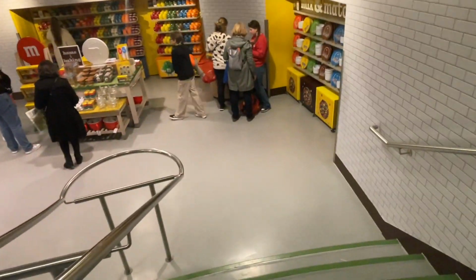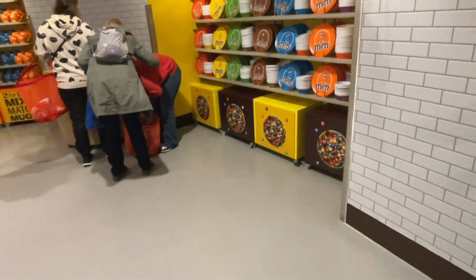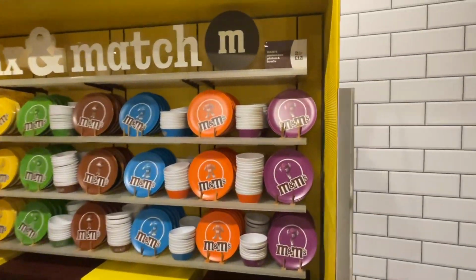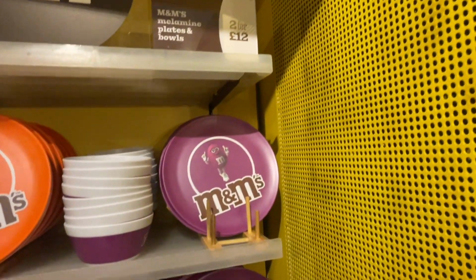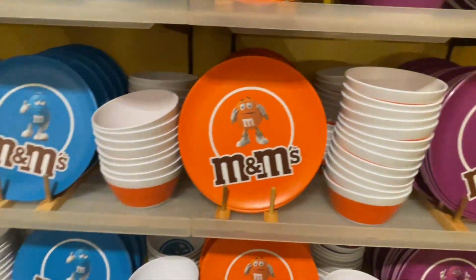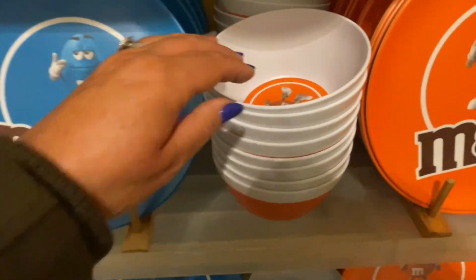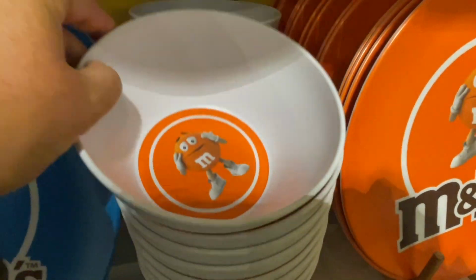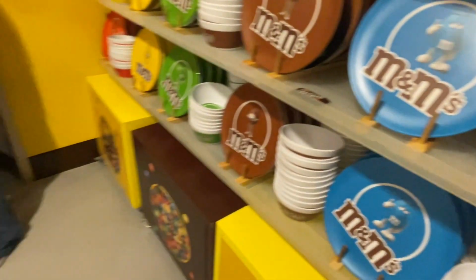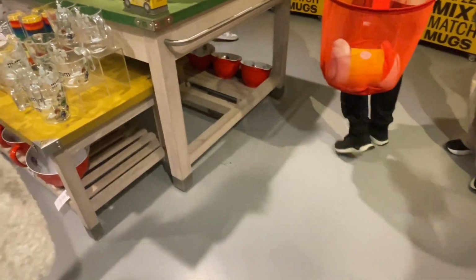And now I'm taking you down to the basement, the lowest level of this amazing M&M store in London. And this is the mix and match section. 2 for £12. And these are melamine plates and bowls and things like that. So you've got blue, orange, with a little character in the bottom there. Oh, somebody's buying up bits and pieces there. Oh, yes, lots of people buying things today.